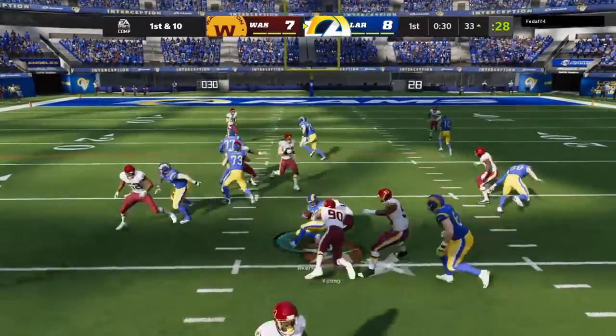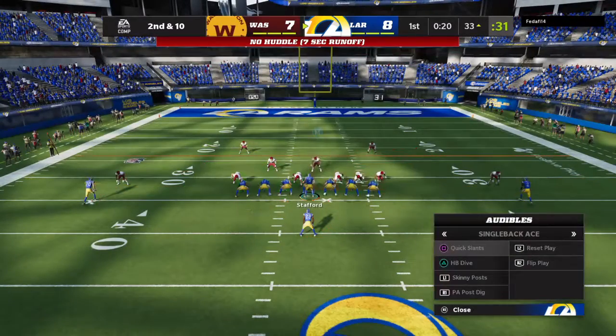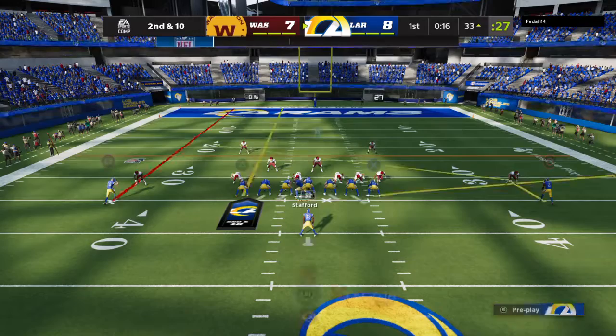They'll run on 1st down with Akers. And he is met at the line of scrimmage, and he goes down right there. Call it no gain on the play, and it'll be 2nd down.